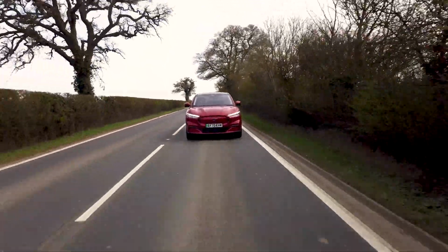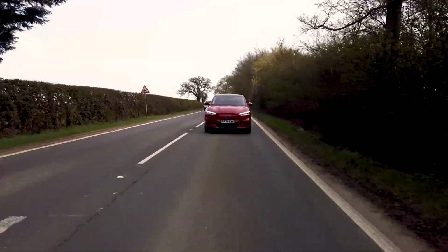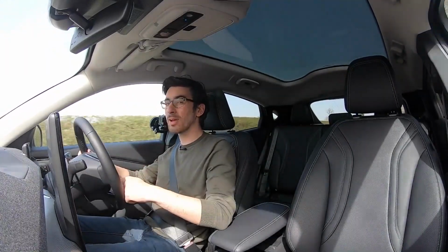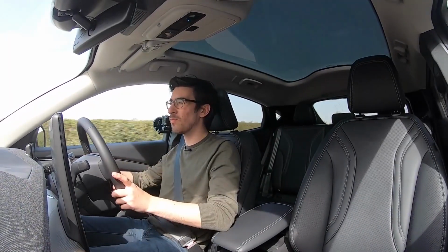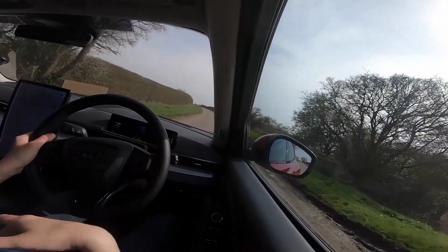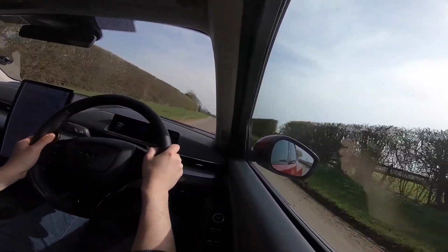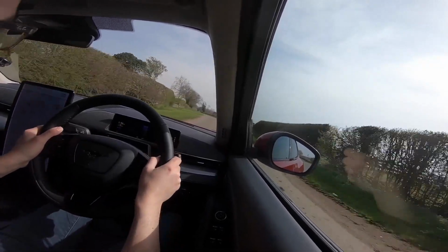And while the car's 0 to 62 times aren't gonna blow the competition away, most electric cars are really quick from 0 to 30, and that's kind of when it matters the most. There's also a really nice weight to the steering as well, so you can throw it into a corner and feel like you're really manhandling the car around it.